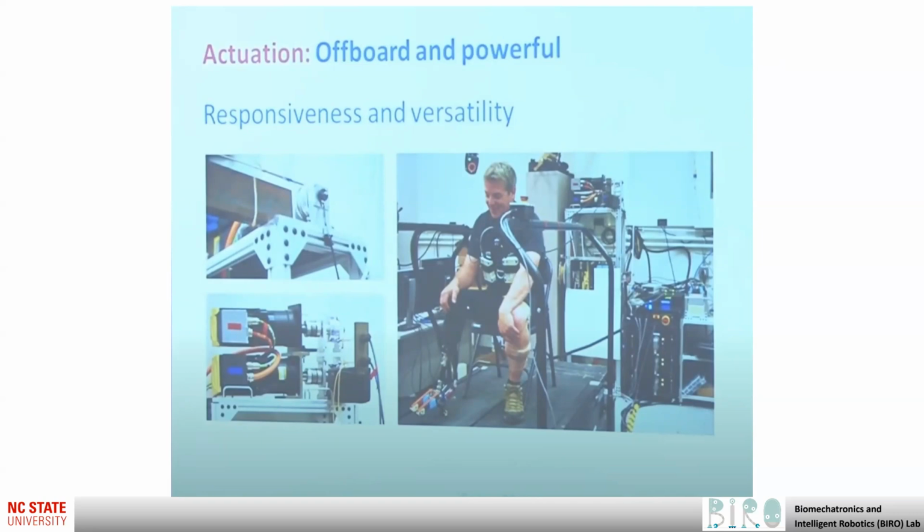This maybe looks complicated, but it's just a few pieces of aluminum, revolute joints, an encoder to measure the angle, and a strain gauge to measure spring deflection to get the torque. You end up with something that weighs about 1 kilogram, about a third of the mass of the other powered prostheses.